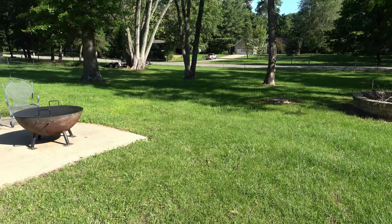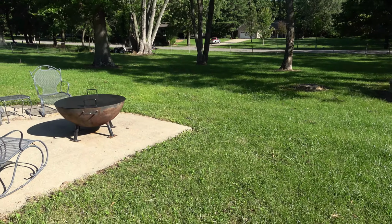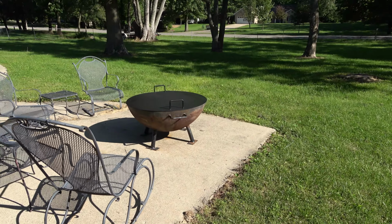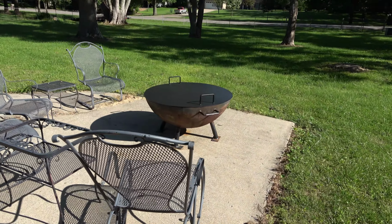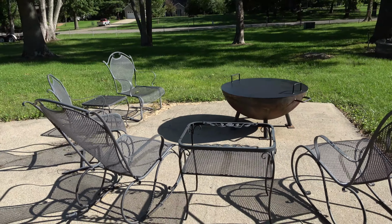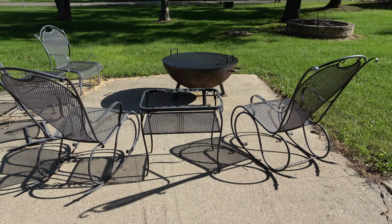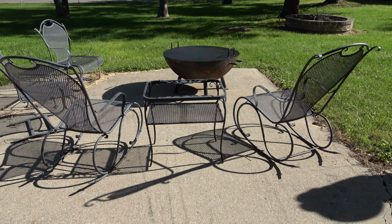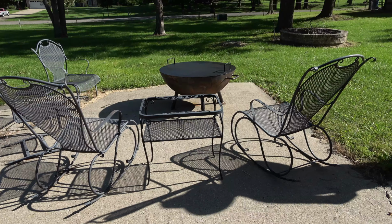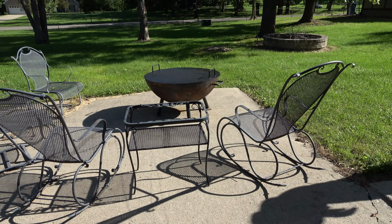And then the nights are getting cooler, so we're looking forward to having a nice fire in the fire pit here in a few, maybe tonight. And then, of course, we've decided we're going to have to paint all this furniture like we did in Florida. Tom is going to be busy.